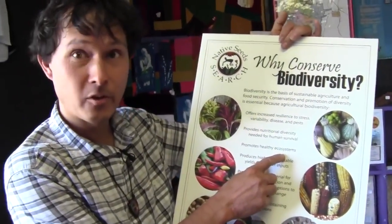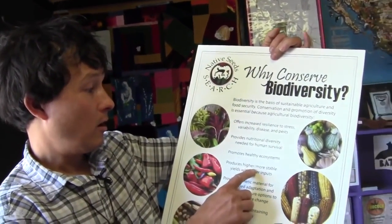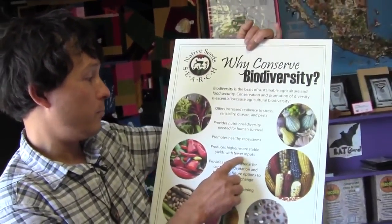It promotes healthy ecosystems. The greater the biodiversity of plants you have, the greater the biodiversity of creatures that are going to habitat your area, whether they're the birds, the bees, the butterflies, caterpillars, all these different creatures. Some plants are hosts to certain kinds of creatures, right? And we need to try to model the ecosystem as much as we can and not just be monocropping. Like on the drive here, I saw monocrops of corn. I don't think that's very good. Let's see, it produces higher, more stable yields with fewer inputs.